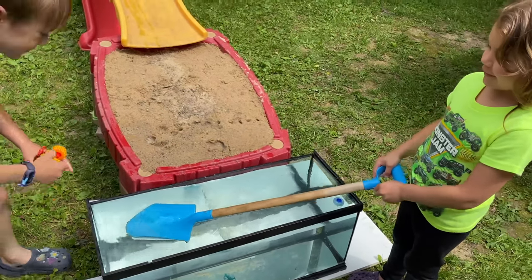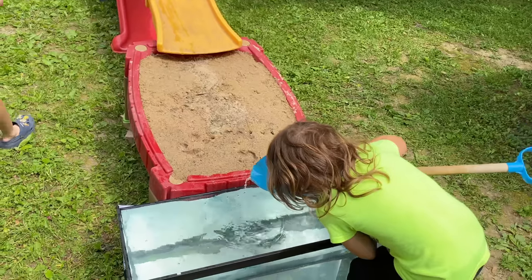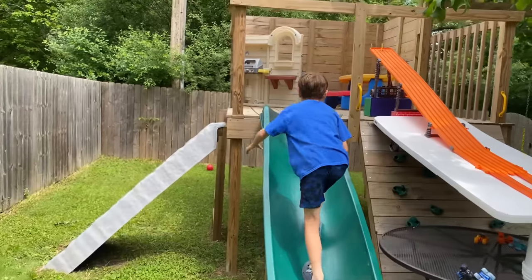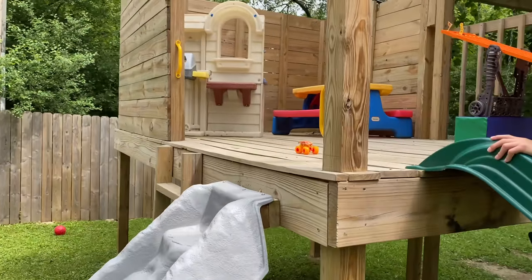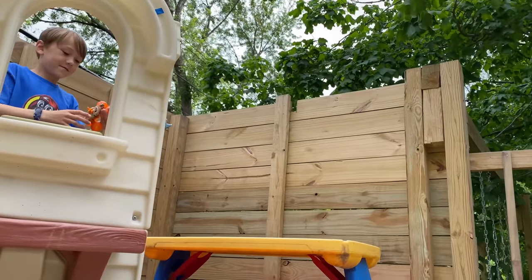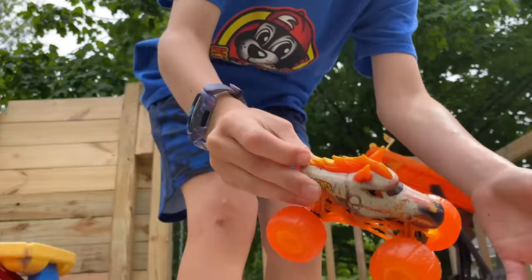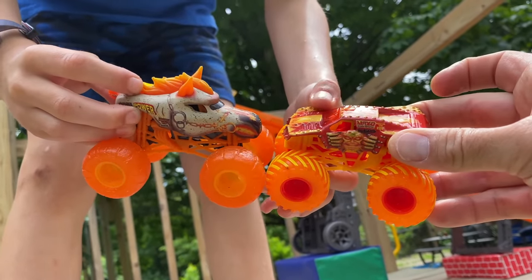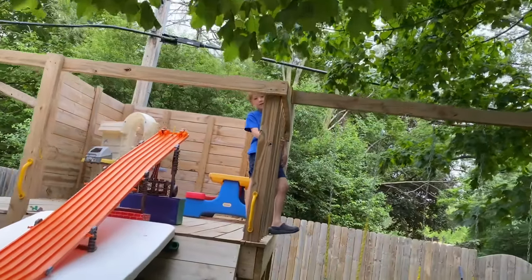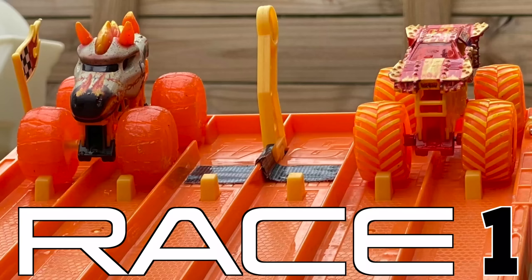Okay. So the final race, ew, you have no idea what's in that shovel. The final race is going to be Max D versus Horsepower. Earth Horsepower, Fire Max D. Let's see him. Time for the last race. Three or two more races. Okay. Let me take a picture of who's racing.